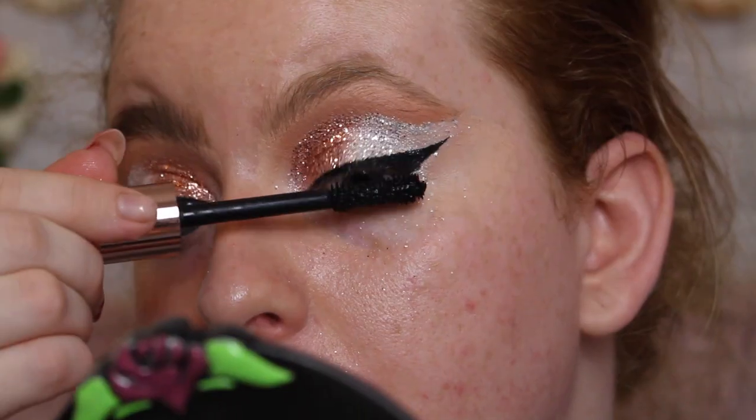Woo! Now it's time for mascara. I'm gonna use the Mascara Revolution by Makeup Revolution. She looks like she's got some clumpy lashes, which is my fave kind.